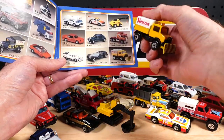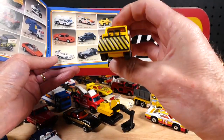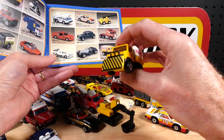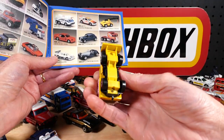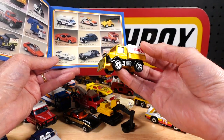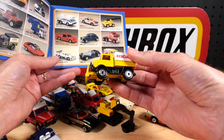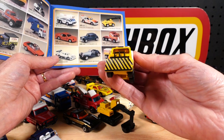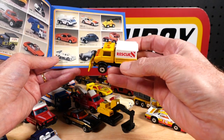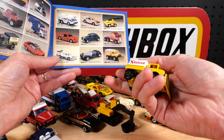This is the Rescue Unimog at number 48. Unimog's a Mercedes, isn't it? Do we have? Yes, we get the Mercedes badge. And a cool snow shovel on the front. Not as much weight as you'd think, because there's a lot of plastic on this. The chassis is plastic. Those side boards, the rhubarb, bull bar, whatever you want to call it, is plastic. So is the shovel, so is the canopy. So lots of plastic, but still looks very funky.